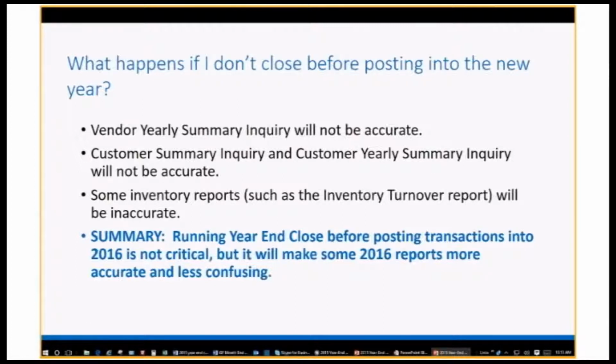So for those of you that work in the area where you have customers, you know how you can go in and do an inquiry and see what year-to-date sales you've had with a customer, or if you're in a vendor card and you want to look up how much you've spent with a vendor this year. Those numbers will not be correct because the closing procedure resets those tables. So if you start entering transactions into 2016 before closing the year, those transactions are going to show up in 2015. Also, a couple of reports won't be quite accurate. Inventory turnover report. It's not a terrible thing. So if for some reason you can't do it, it's not going to be the end of the world if you need to start posting transactions.